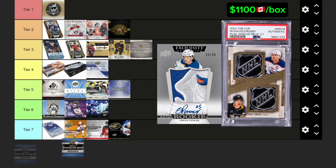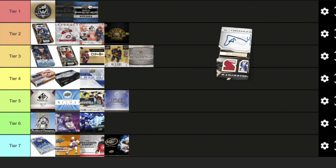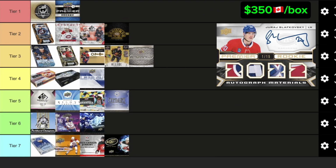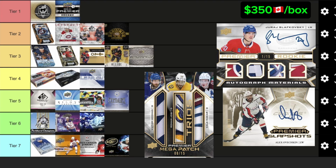Now for our best product of 2024, it was late, it was delayed, but it was worth it. We have 22-23 Upper Deck Premier, price point at $350, $150 a box. Nothing comes close to the quality of the cards, while still having the upside to 101s, RPAs, big names like Gretzky, McDavid, Ovechkin. Pretty much a mini Cup for 1/3 the price.